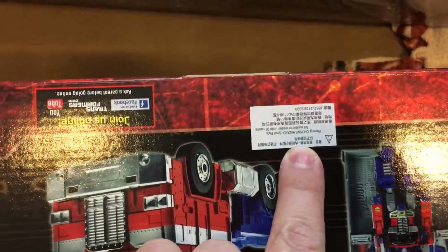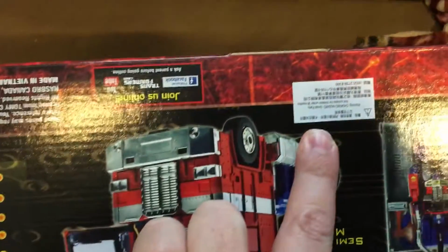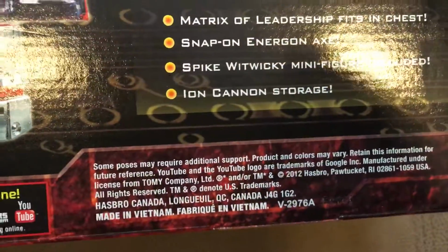Okay, the reissue has this extra little sticker that's in Vietnamese or whatever that the original did not. Okay, that's different. Everything else is the same. The dates, everything on these packages are exactly the same. I mean, I don't understand what the hubbub is.